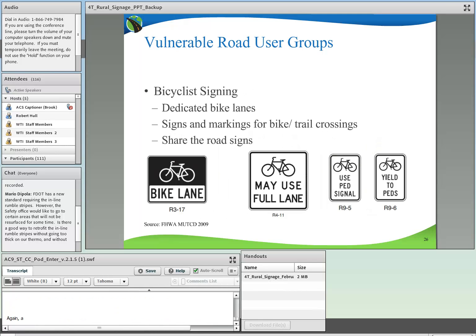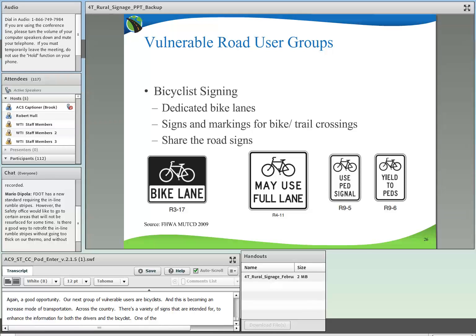Our next group of vulnerable users are bicyclists, and this is becoming an increased mode of transportation across the country. There's a variety of signs that are intended to enhance the information for both the drivers and the bicyclists. There are specific applications for the signs for dedicated bike lanes. There's signage and markings for bike and trail crossings across roadways. And also road signs indicating sharing the road or bicyclists' use of the lanes.